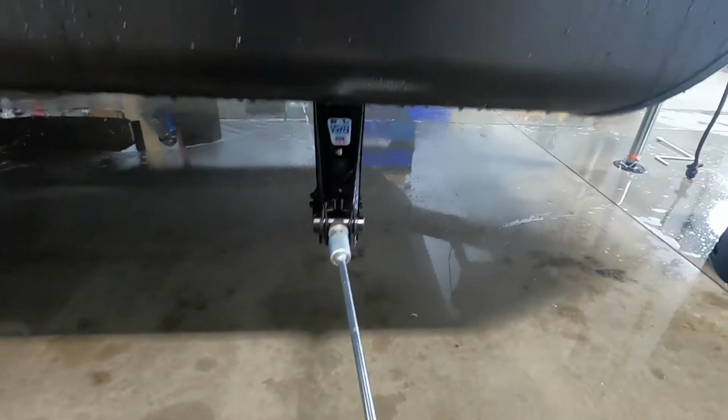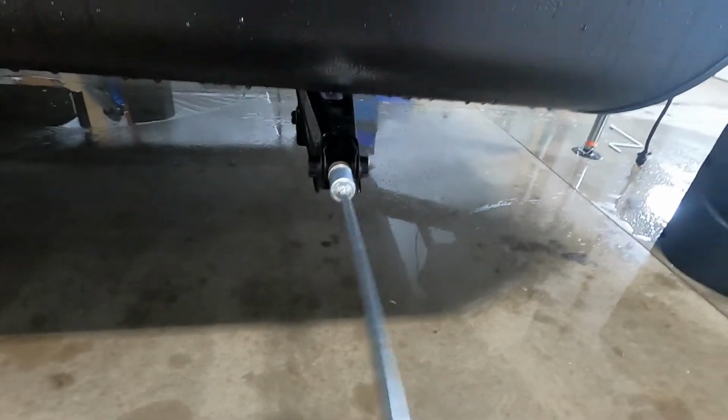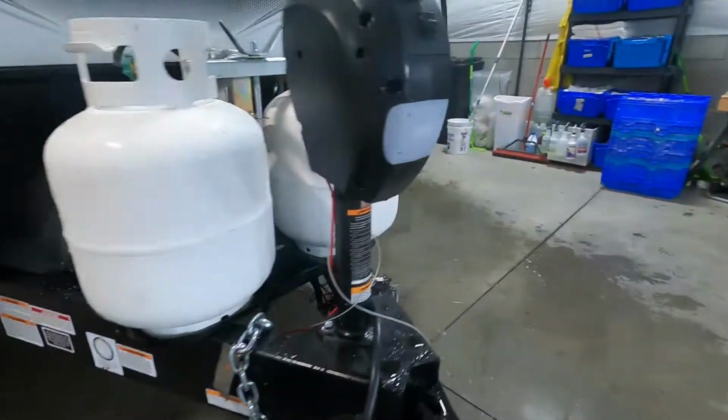Once we've got our unit level and stable, next thing we're going to do is hook up our power and water. Coming to the rear of the unit again.